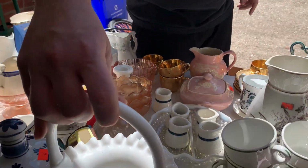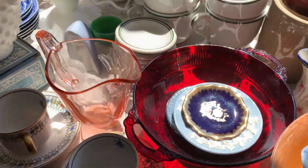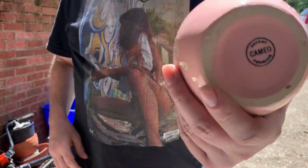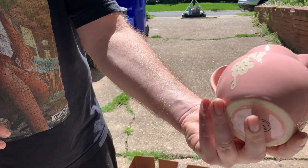Okay. All right, where are we at? We're over here with these little tiny plates. Did we get everything over here? Oh, this. This is Cameo. This one says Cameo. All of these say something different. It's so funny. But this is like a gorgeous pink.